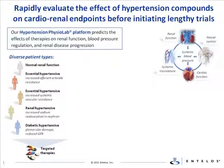The Hypertension RAS PhysioLab was initially developed by Entelos to investigate the effects of antihypertensive therapies on blood pressure regulation and renal function in diverse patient phenotypes.